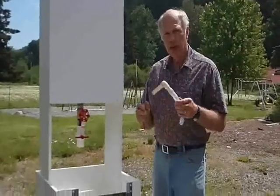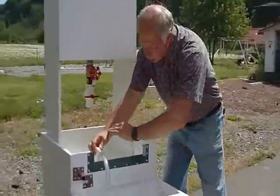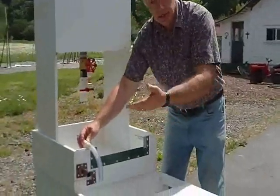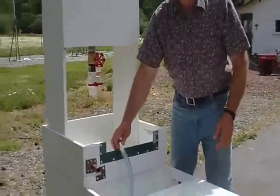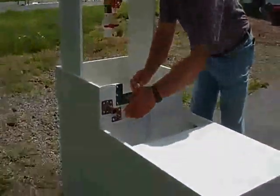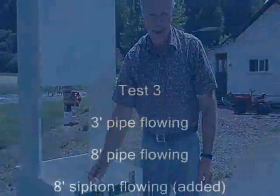So the question is, what if we added one more pipe and even had one that siphoned and put water over the spillway? You know, a siphon would be a great idea because you wouldn't even have to excavate through the dam. You could just go over the top. And so that's what the next experiment's going to be about. We're going to open up the flow and run not only this pipe, and the siphon, and see if we get any different flow over here in the V-notch weir.